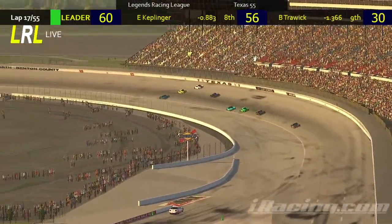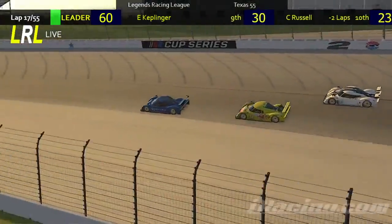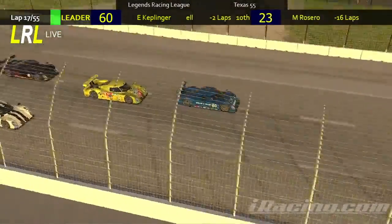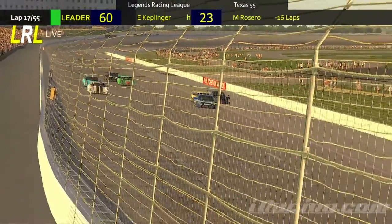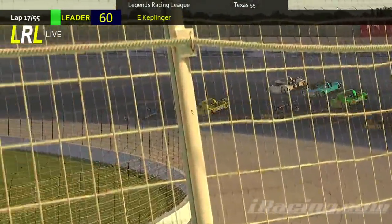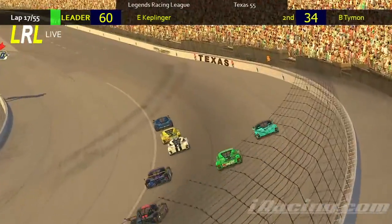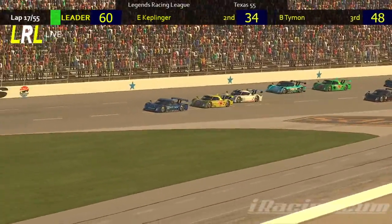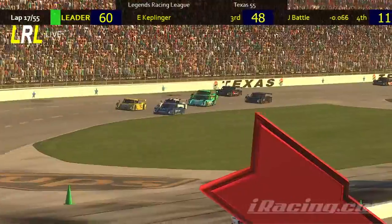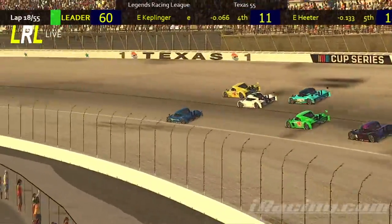It looks like the inside is the dominant lane here when you have no run or no one pushing. But yeah, here comes everyone else behind. Someone almost got under the apron there on the backstretch. I believe that was Amir Page. Yeah, Amir Page. That was a very sketchy move as Brendan Timon looks to the outside of Eric Keplinger, and he has a ton of help behind.